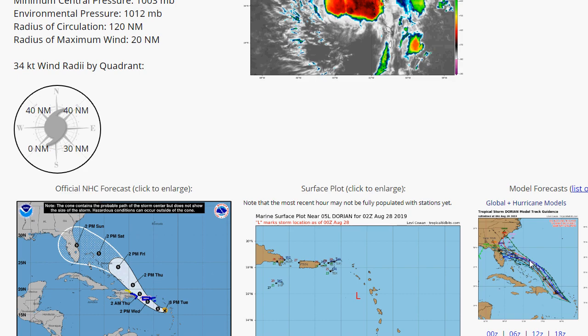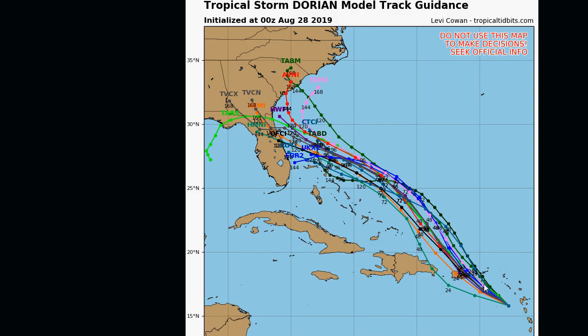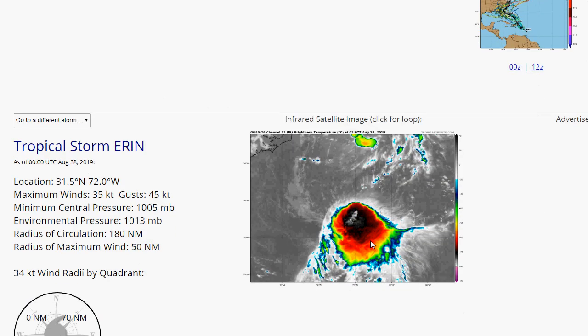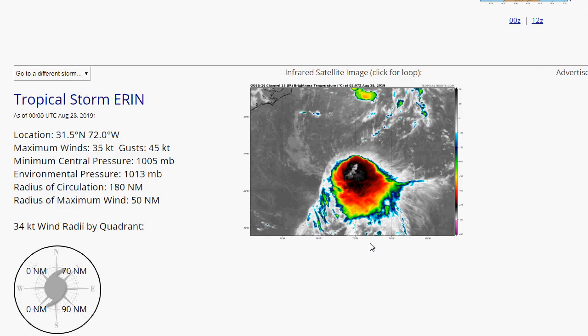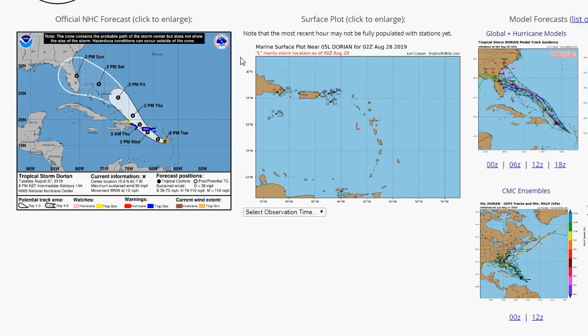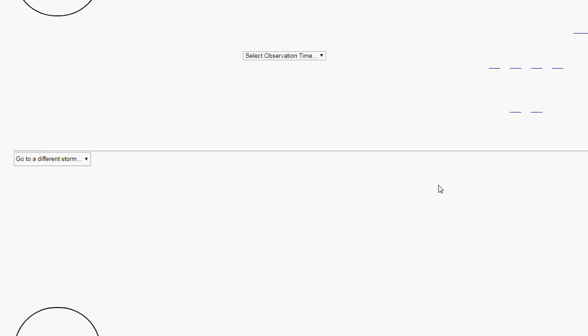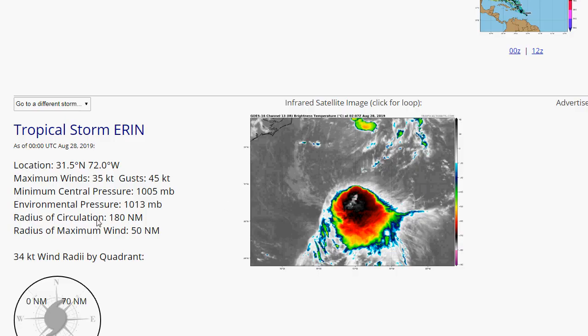We can look at the spaghetti models here, and you can see most of them seem to take it to the Florida coast. So that seems to be right now what the spaghetti models are saying. And ding, ding, ding, ding! Looks like we have Tropical Storm Erin. It has just formed off the east coast right now, and this is what I'm concerned about with these above normal water temperatures. Oh, I didn't read how strong Dorian was. Dorian has a maximum sustained wind of 50, so it actually has weakened a little bit, which makes sense because it's been going through some shear.